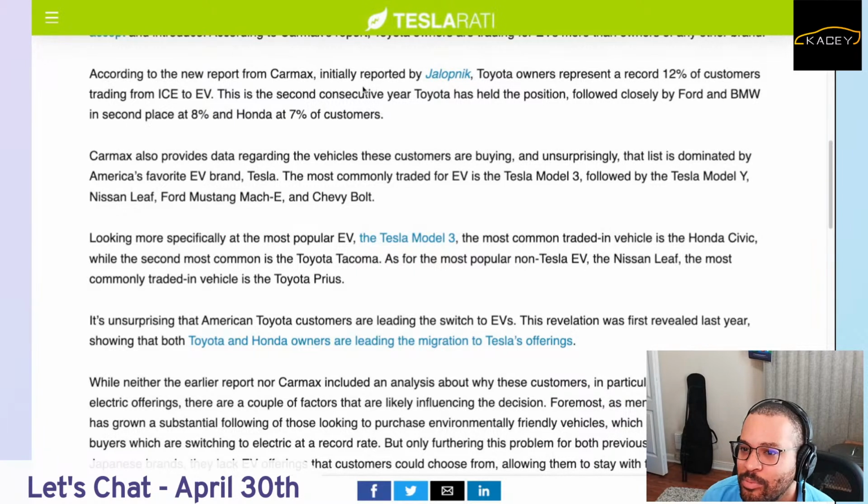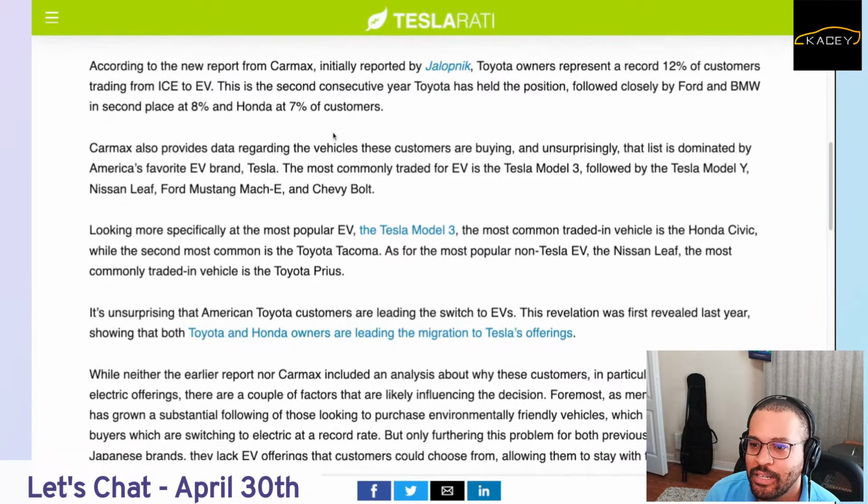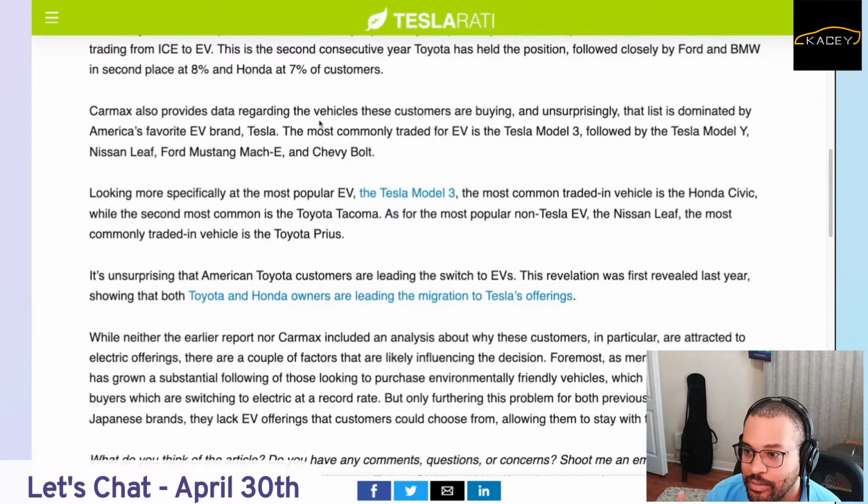Right, so according to the report from CarMax, Toyota owners represent a record 12% of customers trading from ICE to EV, and Toyota held the position, followed closely by Ford and BMW in second place, and Honda at 10% of customers. Yeah, Honda has the same situation there. They've got their rebadged Blazer coming out this year, and then Chevy's got a bunch of cars coming out this year. I've got some Chevy in the notes or in another window. Let me get to them after we finish with this article here.